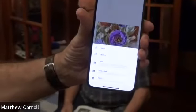That makes sense. Where does it save the copy to? Into a folder called Snapseed.